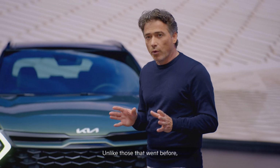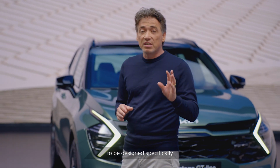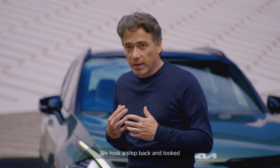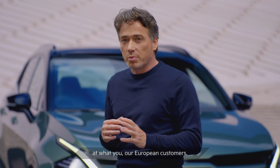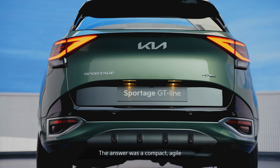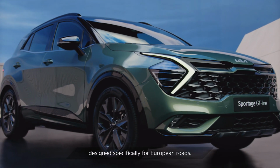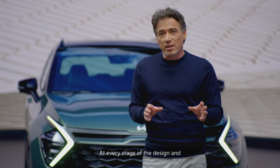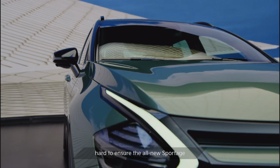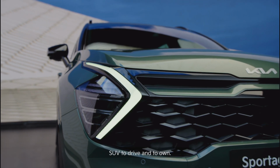Unlike those that went before, our all-new Sportage is the first in its history to be designed specifically for our European customers. We took a step back and looked at what you, our European customers, most wanted from an SUV. The answer was a compact, agile and sporty vehicle, designed specifically for European roads. At every stage of the design and development journey, we worked hard to ensure that all new Sportage would be the most satisfying SUV to drive and to own.